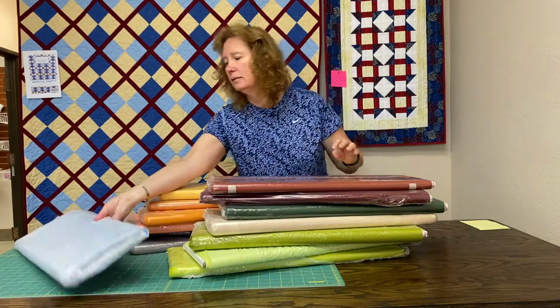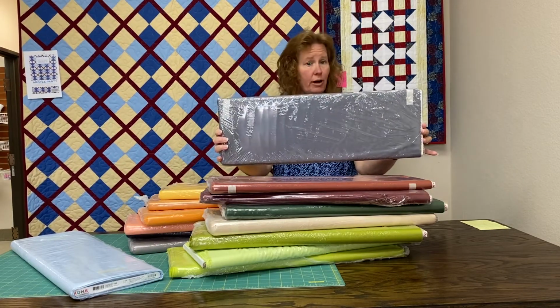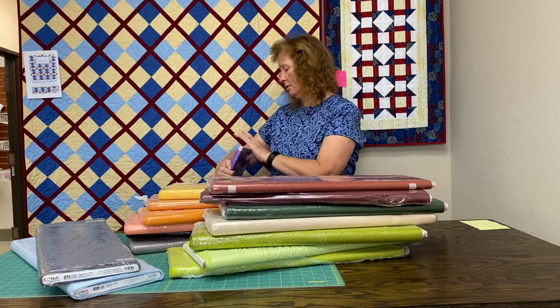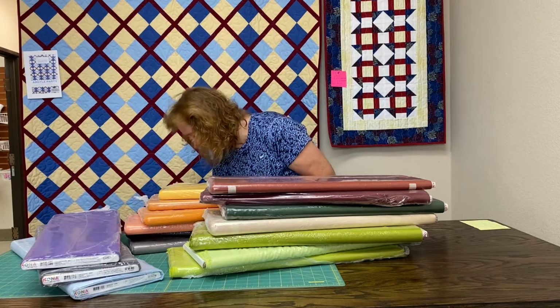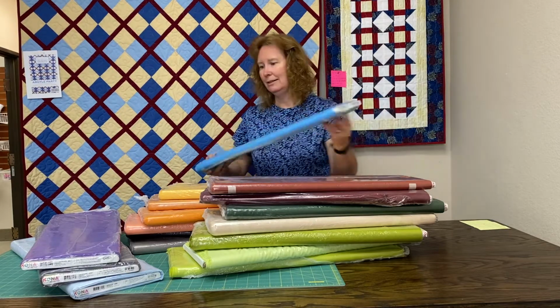Breeze. Oh, another one of my favorite colors, graphite. Are you really into the grays? I like grays. I am a gray person. Heliotrope. Ooh, Paris blue. Very pretty.